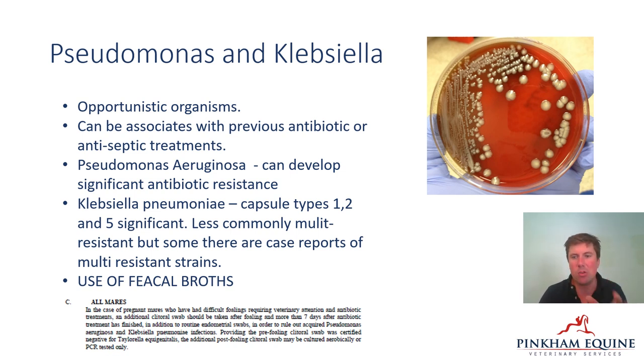And in the Newmarket Stud Farmers Association, I put an excerpt at the bottom of this slide, which says that you need to take additional swabs from mares where they've had a lot of antibiotic treatment post-foaling, and this is because there's an increased risk of having these Pseudomonas or Klebsiella bacteria present.